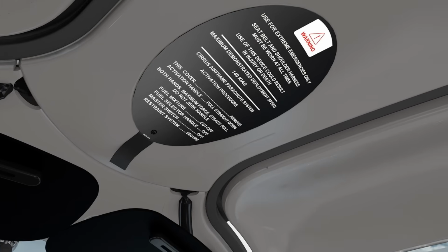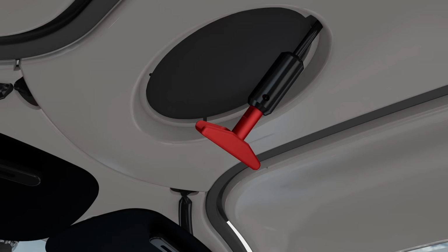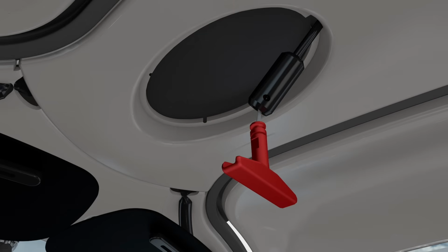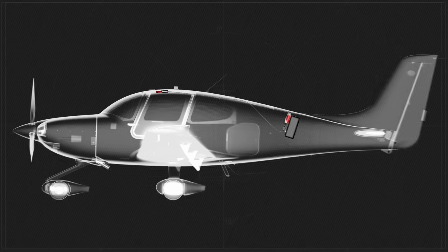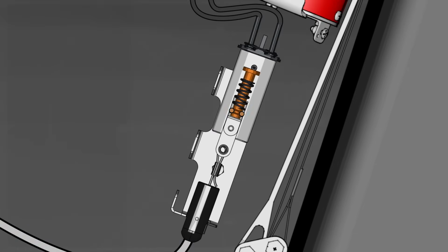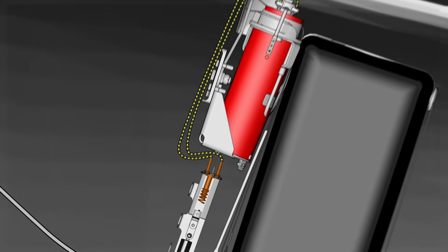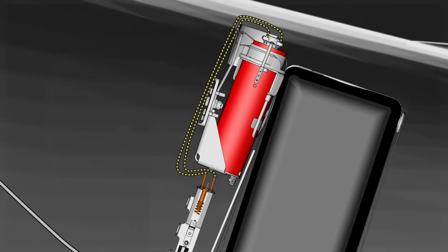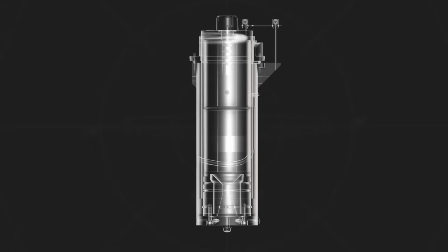So on the Cirrus, there's a red T-handle in the roof of the cockpit. There's a pin you have to remove prior to taking off. But yeah, you'll pull this down and then pull the handle hard, and there's a cord which is connected to a rocket in the back of the plane. So pulling on the handle pulls back a plunger, and if the plunger comes back far enough, it slides in and hits a pair of contacts which will energize the rocket ignition system. This is of course wired into every battery and you can never disconnect it.